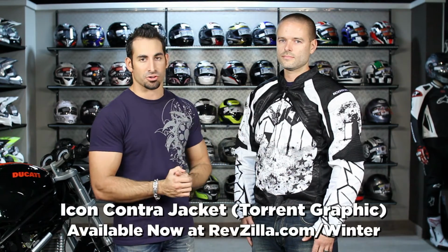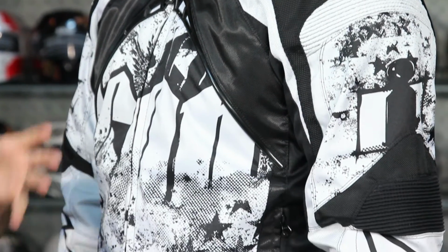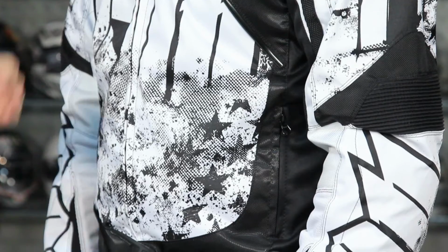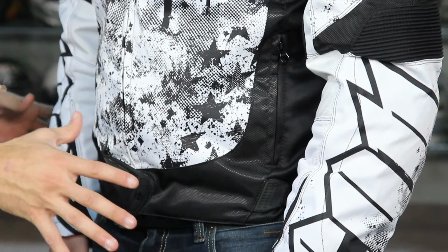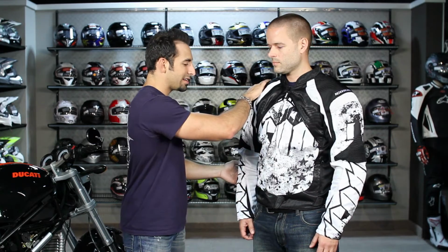Peter is wearing a staple of the cold weather sport lineup. This is the Icon Contra jacket, and this is the Torrent style. Icon's been making this jacket for a while. They refresh the style of it every year. It's a great jacket with a full sleeve thermal liner. That's the Icon Sport Fit, so it's not the attack fit, so it allows for a little bit of a range of body shapes, but it's really designed to have that full sleeve liner, CE rated armor. You can upgrade the back protection. It's going to do a great job at covering you in that cooler riding scenario.